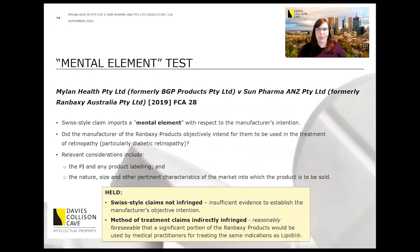At first instance, Justice Nicholas considered that a Swiss-style claim imports a mental element with respect to the manufacturer's intention. As such, the relevant question in determining whether the Ranbaxy products infringe Claim 5 was whether the manufacturer objectively intended them to be used for the treatment of diabetic retinopathy. According to Justice Nicholas, the relevant factors to be taken into account in ascertaining the manufacturer's objective intention include the disclosure of the PI in any product labelling, as well as the nature, size, and pertinent characteristics of the market into which the product is to be sold.